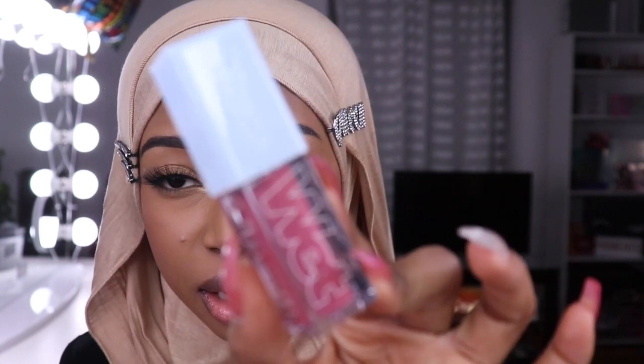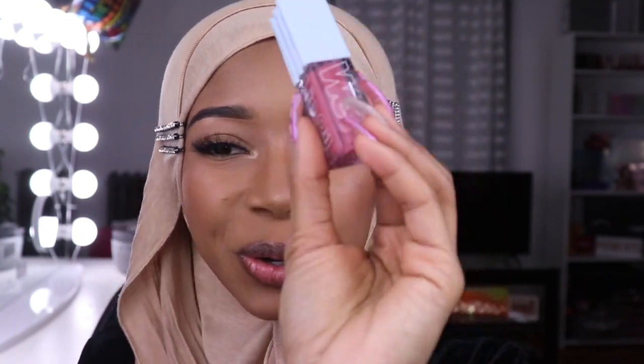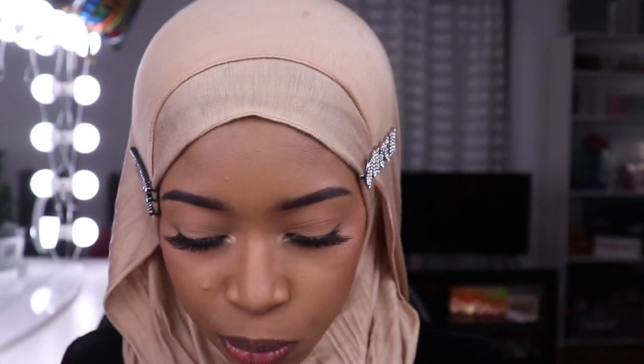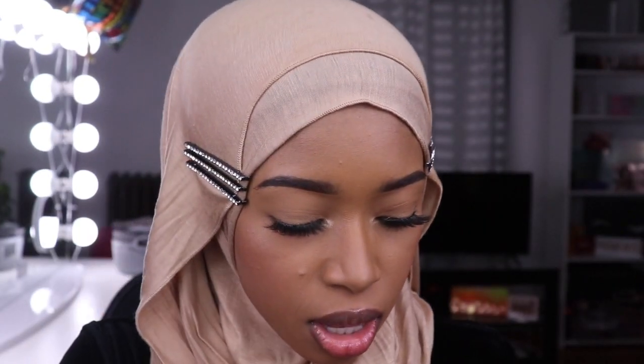And then we have Malibu, a cool pearly pink. Fruit Juice, which is a neutral magenta. And the last one is Jaws, which is a warm red. I'm going to swatch them in that order.